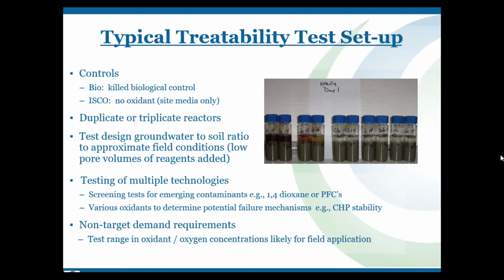Our controls are carried through the same procedures and throughout the duration of the test as the reactors with oxidants, or in the case of bio, whether we have amendments or bio-augmentation reactors. And the controls for bioremediation tests typically consist of a killed control, made by lowering the pH to below 2.